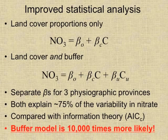Both of these models explained about the same variability in the concentration of nitrate among the watersheds. So you can't really judge whether one of them is better or not by looking at the R-squared values. So we turn to information theory, which is a body of statistics that's more formally aimed at comparing models and resolving among models. And when we applied that, it tells us that the model that includes the buffer effects is 10,000 times more likely to be the correct representation of the system than the simpler model that did not include buffers. So that's a pretty overwhelming weight of scientific evidence. So we concluded that it shows that buffers are important in the landscape, and we need to consider them when we're trying to understand whole watershed discharges.